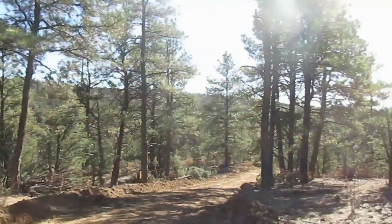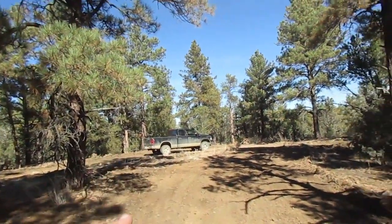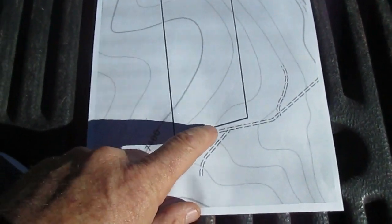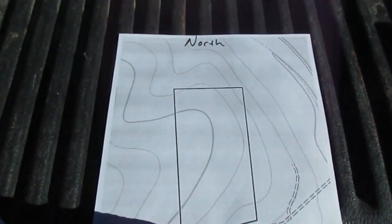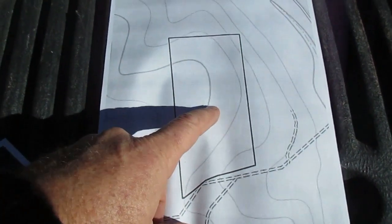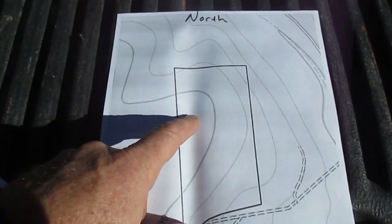Okay. I'm gonna go fly my drone. I'm gonna try to keep it over the property. I'll show you the map before. Okay, this is the topo map. We came in off the road down here, the main road we drove in on. This is the southern end of the property. Top of the map's always north. And that road comes up in here, curves around, and gets up on this nice big flat spot right here.